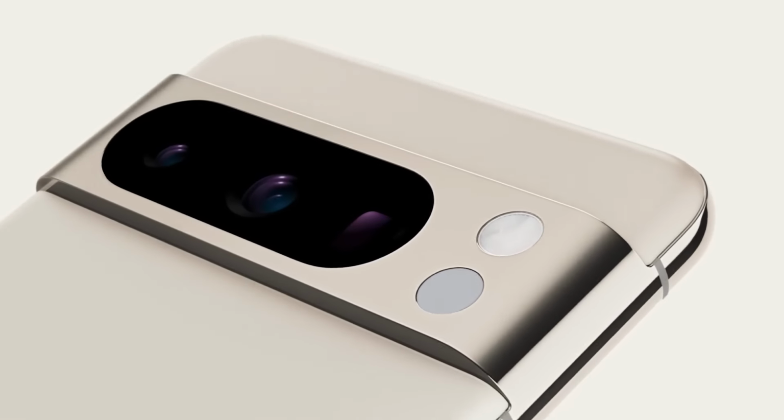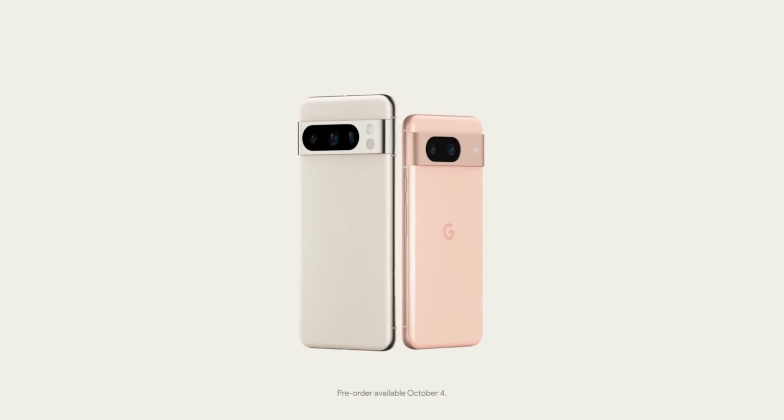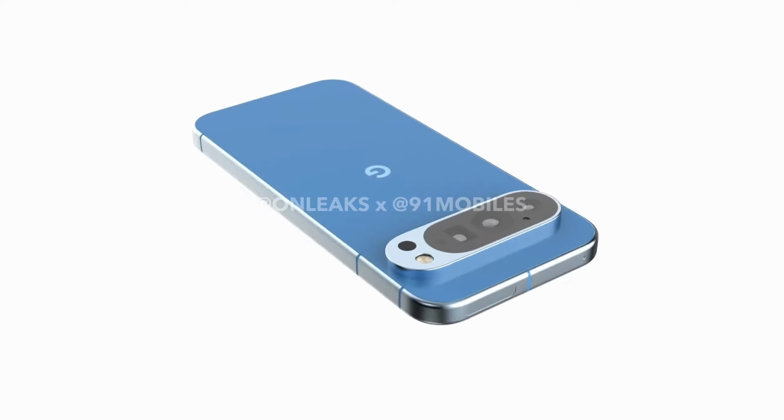With a flagship level display, performance, camera and hopefully a decent battery life, the Pixel 9 Pro is certainly shaping up to be a big contender for the compact flagship of the year. What do you think about the Pixel 9 series so far?